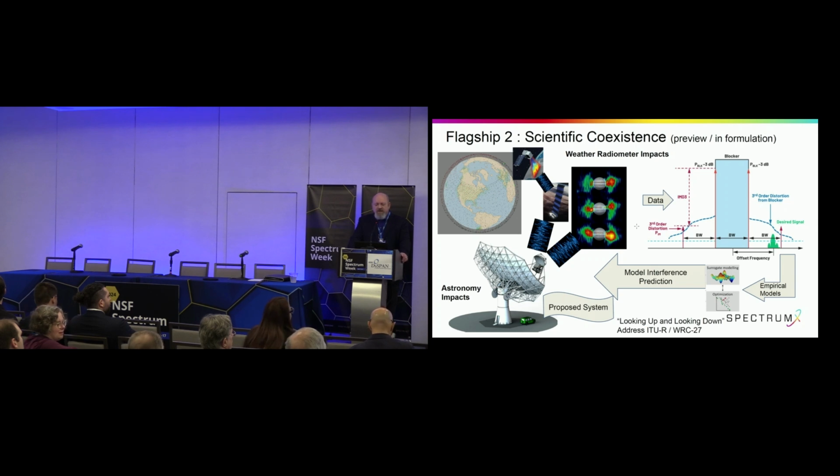Now, Flagship 2. Flagship 2 is very much in preview and formulation, and the one line for this is looking up and looking down. Mega constellations, the move of cellular into K-band, all of these things are creating a radio environment that for scientific instruments, the passive services as we call them, is incredibly challenging. Astronomy benefited greatly from early access to the radio spectrum. We were there first with radio telescopes that were sensitive because there were very few people with enough resources and a challenge that they met to observe the larger universe. And so it was the undiscovered country, it was the wilderness.